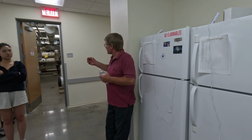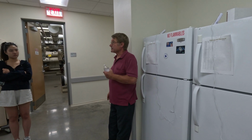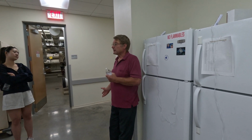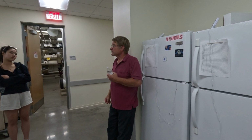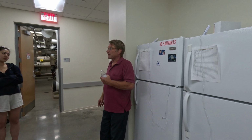So again, everything's going to come into my building here. There's miles and miles of tunnels underneath campus. Last I heard, it's about 1.5 million gallons of central chilled water. Central chilled water is kept at about 40, 45 degrees. Again, it's got to be at that temperature to get throughout all of the campus and still have some capacity at the end.